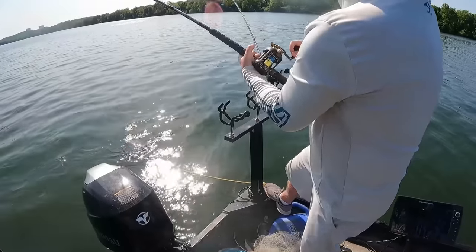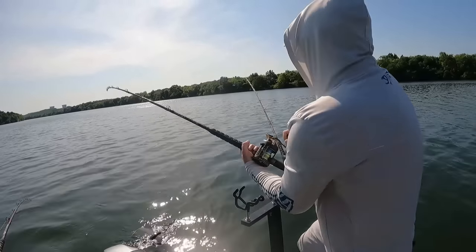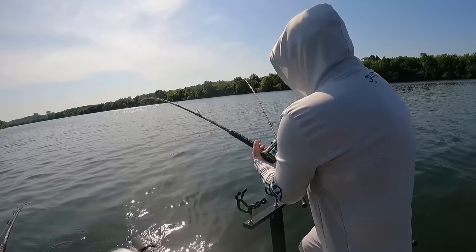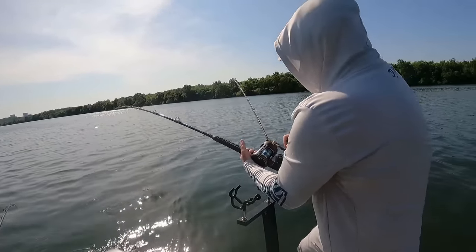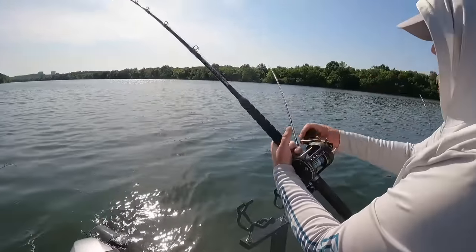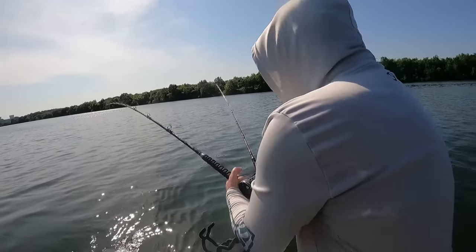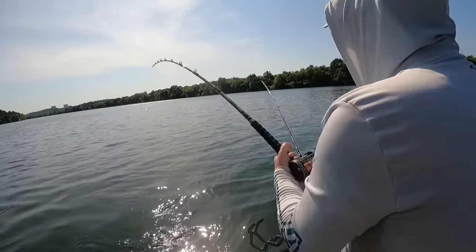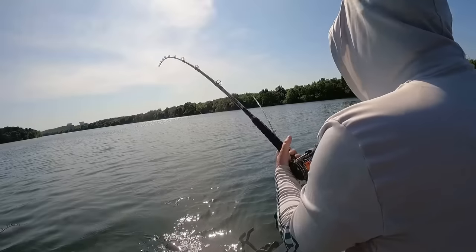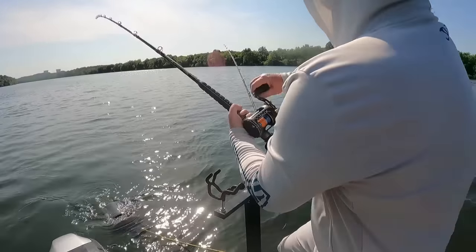Holy, Chad's got a jumbo on again. Goodness gracious, this is definitely a jumbo. He was just tearing line. I got girth. Oh, peeling drag. Yep, let's back the drag off just a little bit. That's a heavy action rod right there. Okay, just ease him in. Keep it tight coming down. Just real easy. We got us a jumbo one, guys.